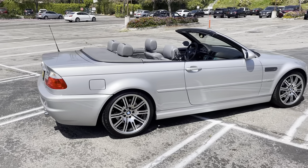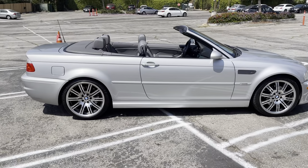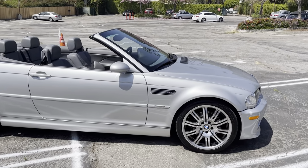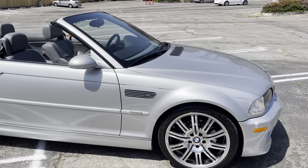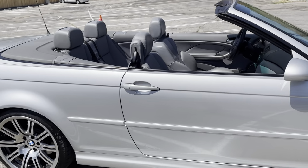The second owner bought it from a coworker who had purchased it, ordered it new. So I know the history all the way back. It's really an exceptionally clean BMW. It's been pampered and loved seriously from day one. We'll just do a quick walk around.